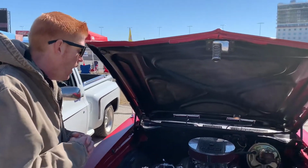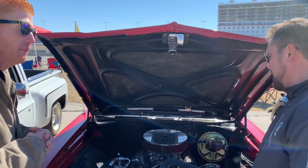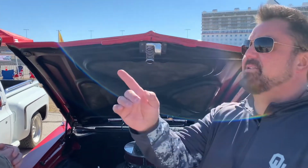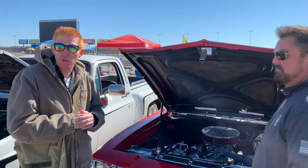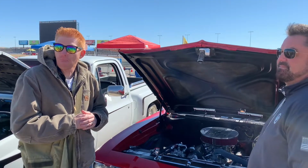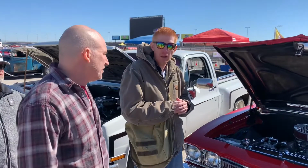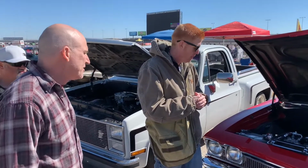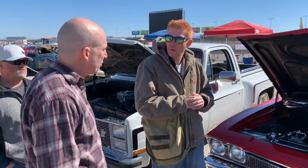So, do you know how much horsepower you're making at the wheel or the crank? Actually, Chris would know. Hey, Chris, what's my horsepower? Do you remember? Oh, it's right at like 425. At the crank or the wheel? At the crank. So you're probably looking at like 400 at the wheels. Okay. Yeah. So it's got aluminum heads on it. I forget what the cam is. It's a kind of a mild cam. It's not a super hot cam.